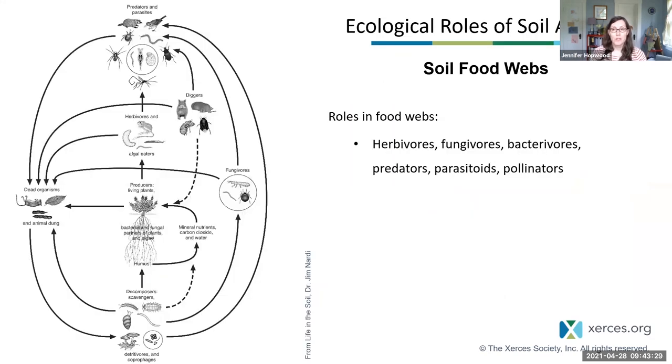And then, of course, there are also a lot of different roles that soil animals play within food webs. They can be herbivores or plant eaters. They can consume fungi or bacteria, or they're predators of other soil animals or parasitoids of other soil animals. And Steph mentioned some can be pollinators as well. So there is just a ton of life happening underground.